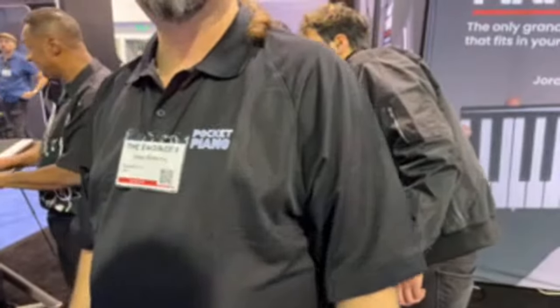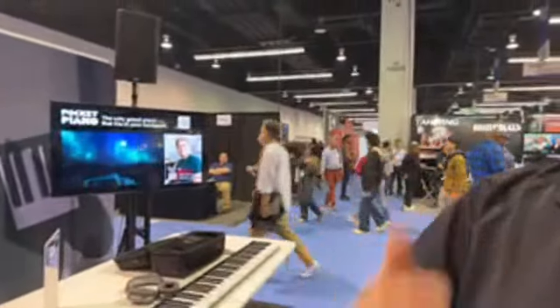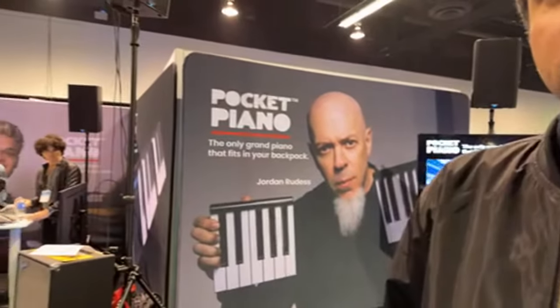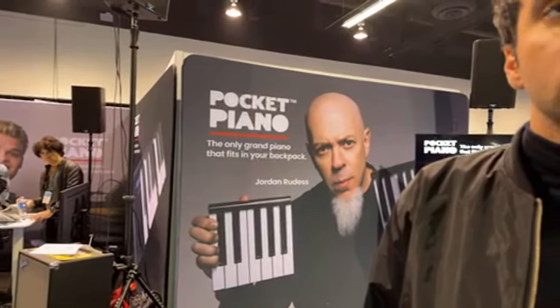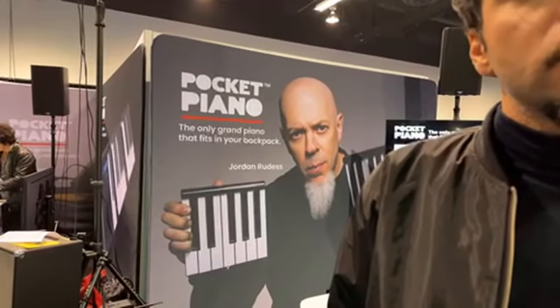Pretty cool. What's the street price? Sorry, what price? $1,300. Okay. That includes the pedal, or is that separate? Everything together. Oh, really? Nice. And it's just a sample-based piano? Yeah, MIDI controller as well. Oh, so it has MIDI. Nice, because I know a lot of the cheaper ones on the market that have piano almost never have MIDI. So, cool. Nice.